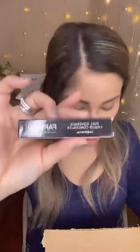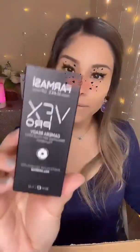I got a full coverage liquid concealer because I do like our concealers, the coverage and how creamy they are. What else? A blush, another blush because I got one. I needed another color, so that's what I got. I also had to get our VFX Pro Camera Ready foundation, which is very, very highly raved about as well.